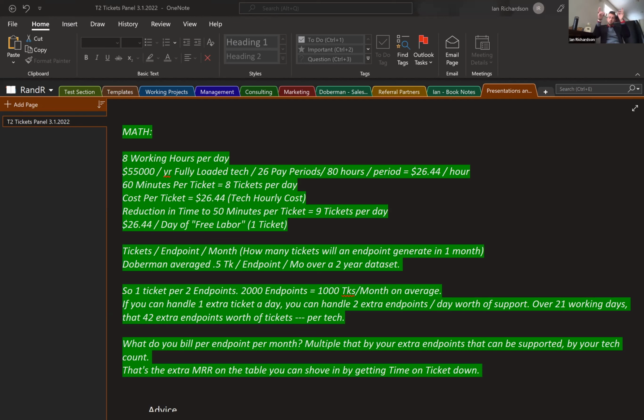And so there's assumptions in this math. If the math is 50% as effective, okay. If it's 25% as effective, okay. Math that out. So if you charge a simple $100 an endpoint a month, and you have 5 techs, and you're getting a 25% efficacy on this math, one of those techs is free because of the extra MRR that you can support and bring in and sell.